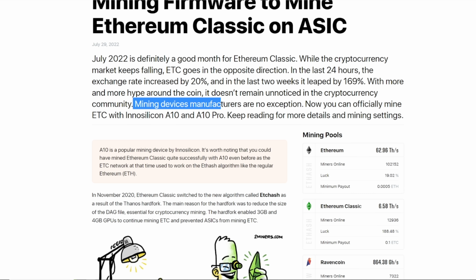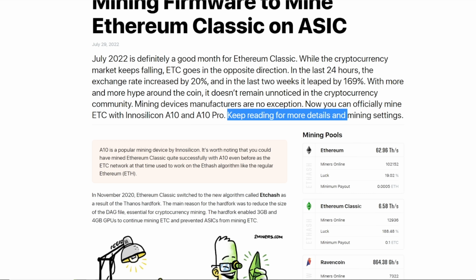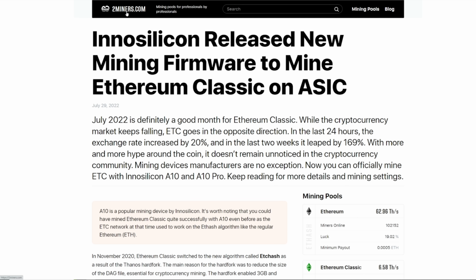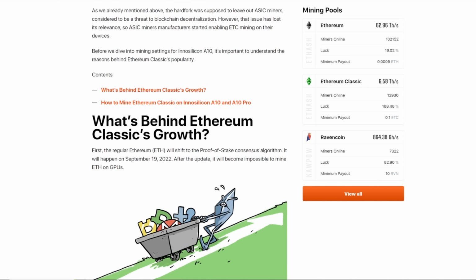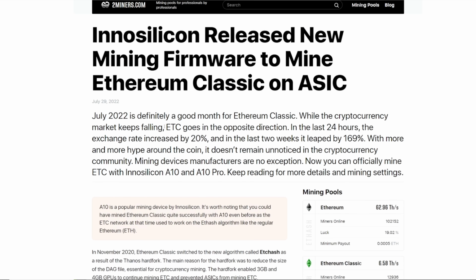Mining device manufacturers are no exception. Now you can officially mine ETC with the Innosilicon A10 and A10 Pros. Keep reading for more details and mining settings. And just a disclaimer, 2miners does have an Ethereum Classic pool, so they essentially do benefit from you mining to their pool for Ethereum Classic. So there might be a little bit of a bias here, but anyways, I'm not going to read through this. I'll have this link down below.